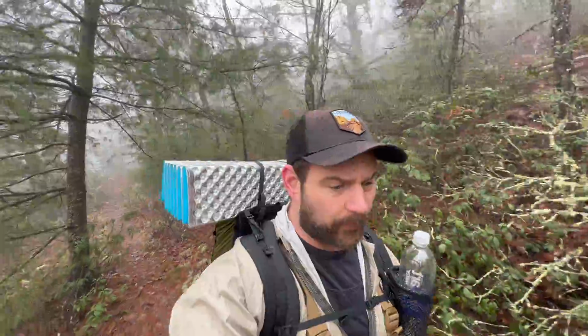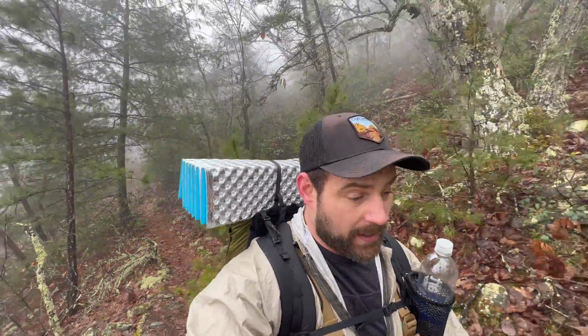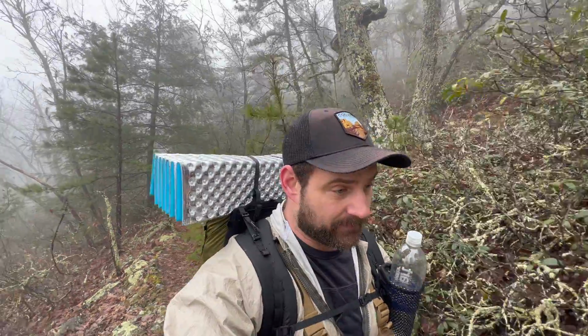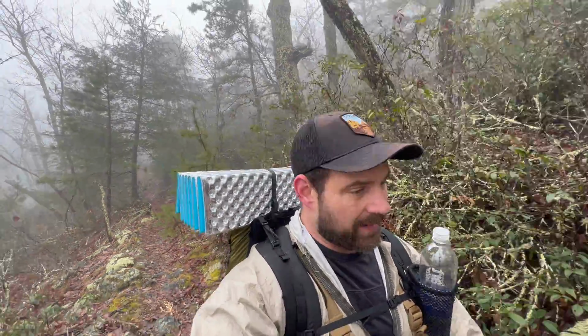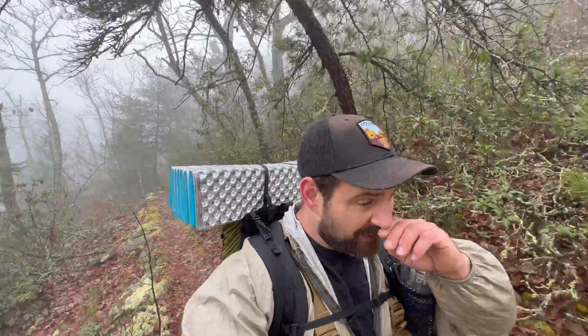Now, about at the halfway point, there is a spring. And this time of the year, with all the rain that we just had, the spring should be flowing. But I've never been out here, and I didn't want to rely on it. So we're carrying 7 liters between the 2 of us. That's where all the pack weight is coming from.